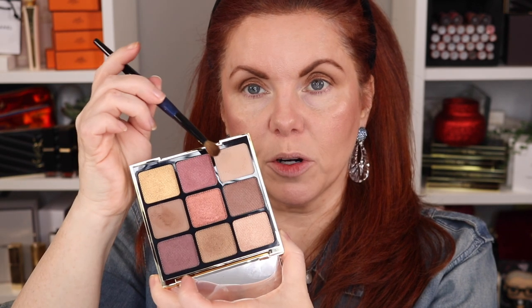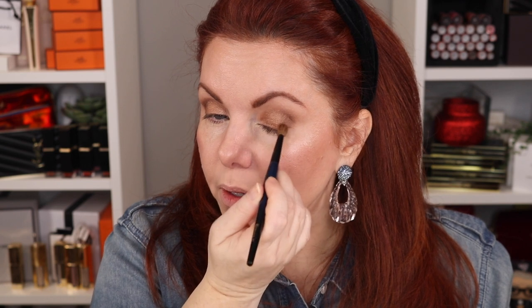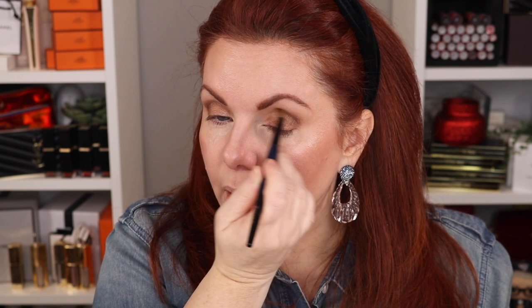This is my Wayne Goss number 3. Yeah, that looks really pretty. I'm impressed. Let's go in with the mini booster. Let's use the dark brown shimmer and use that to go over the crease area. But I'm being very specific, very narrow in the application of it. I'm not buffing that out.